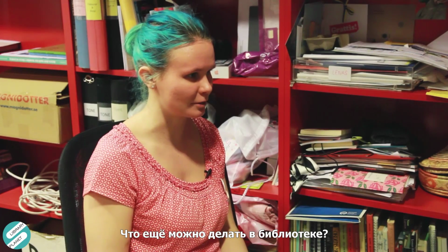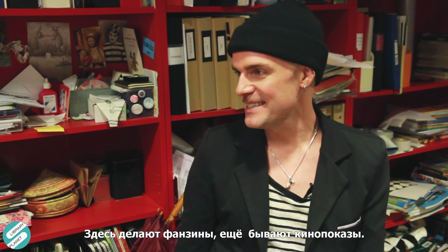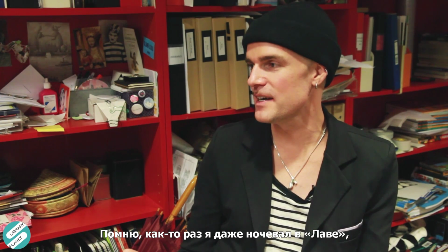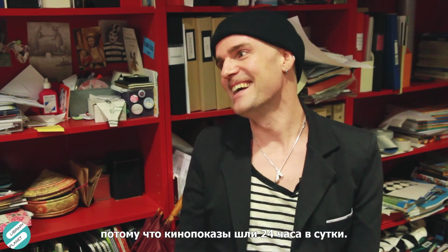What else do you do in the library? Well, there were all these fanzines. There were film screenings. I remember staying at Lava, sleeping at Lava, because there were film screenings that went on for 24 hours straight. Wow.